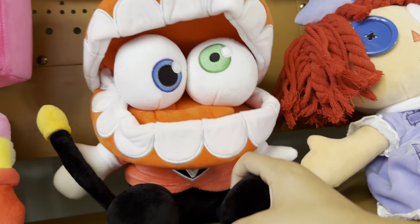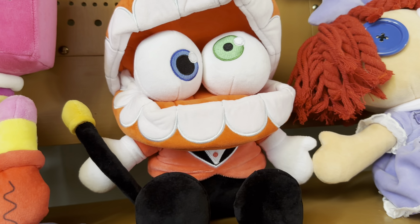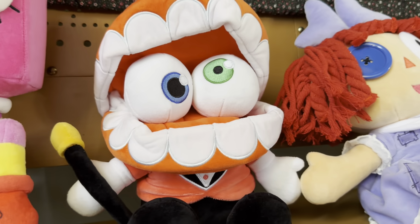And he also has a sidekick, too. His name is Bubble. And he's also being turned into a tag of plushies. Okay, moving on.